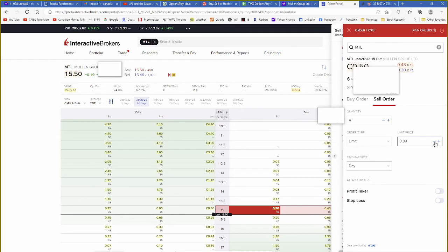I can go buy pennies. Okay, cool. I have no idea what determines that. I think if you're in the dollars, then you can only go in multiples of 5 cents, but if you're maybe in the pennies, you can go buy pennies.